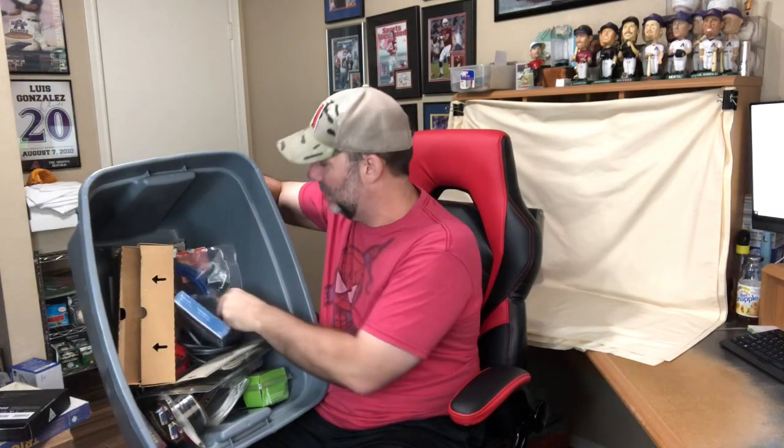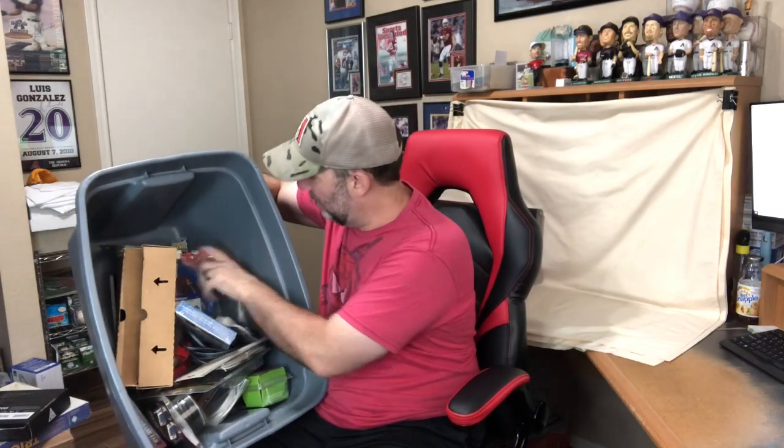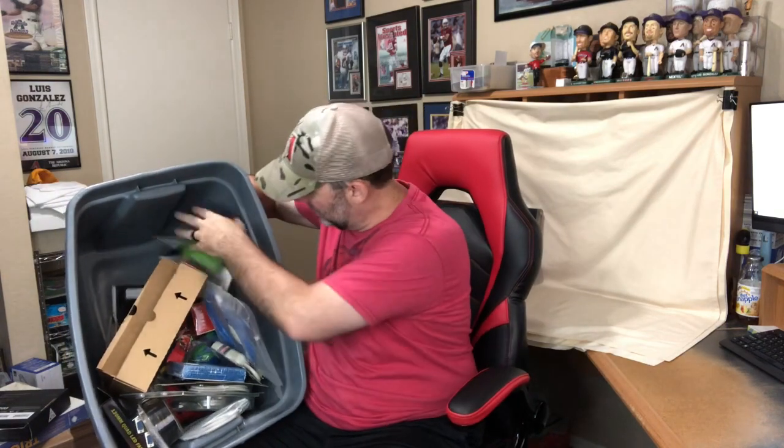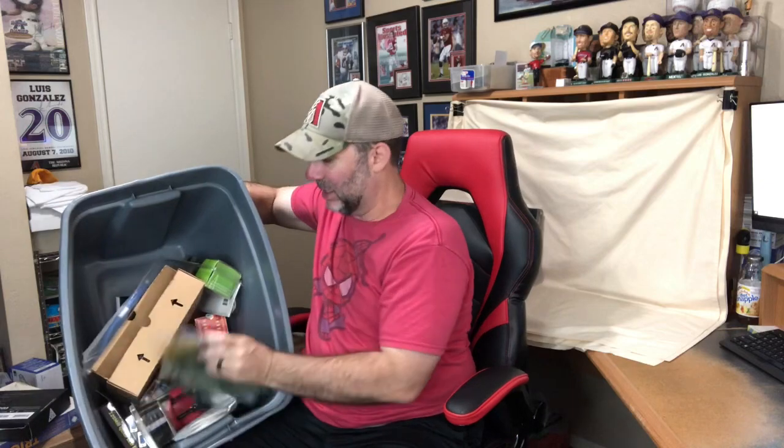Most of the cables and stuff I'm not really interested in. They're not good money. Here's the stuff that's all like new and sealed. You got these different box cables. You got a little power strip. Miscellaneous cables. You got some of these big VGA monitor cables. So yeah, I'll look some of this up.